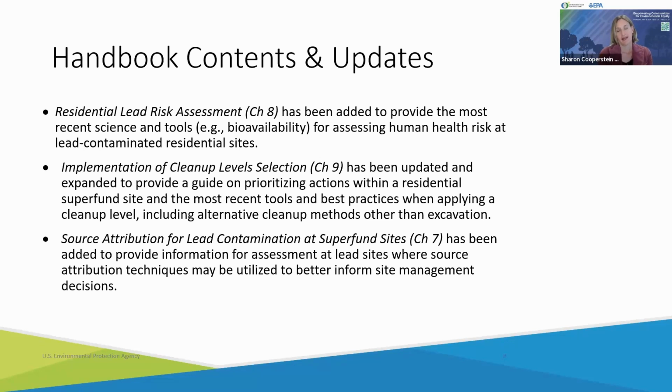We added a chapter on source attribution for lead contamination at Superfund sites to provide information for assessment at lead sites where source attribution techniques may be utilized to better inform site management decisions.